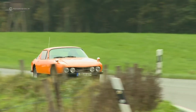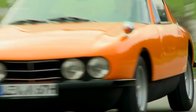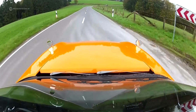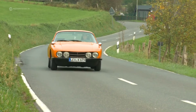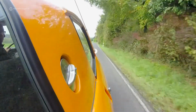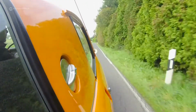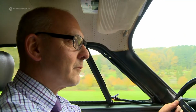Long snout with dual headlights and a crisp rear. Everything packed into a screaming signal color. This is how seasoned sports cars looked at the end of the 60s. But the Bayer K67 should never compete with Porsche and Alfa. As a carrier of technology, it shows the possibilities to use plastic in car construction.